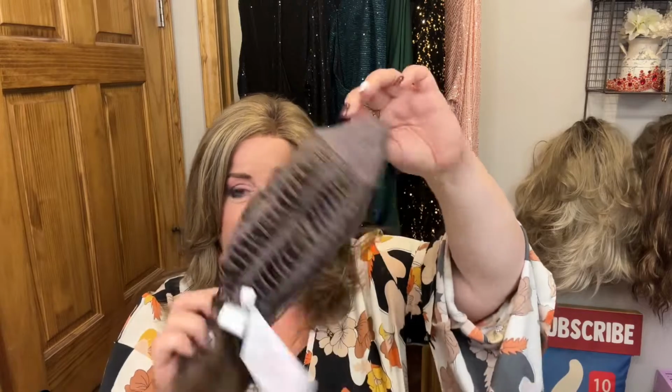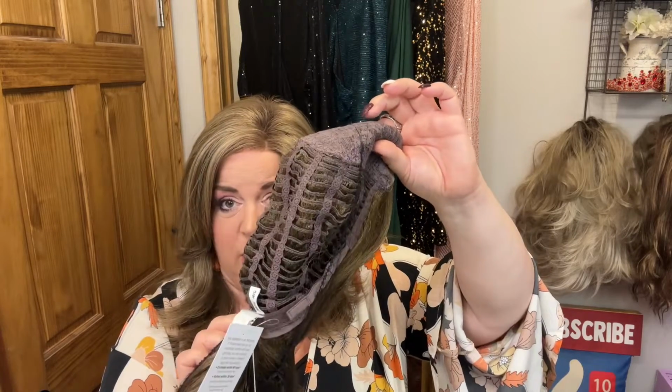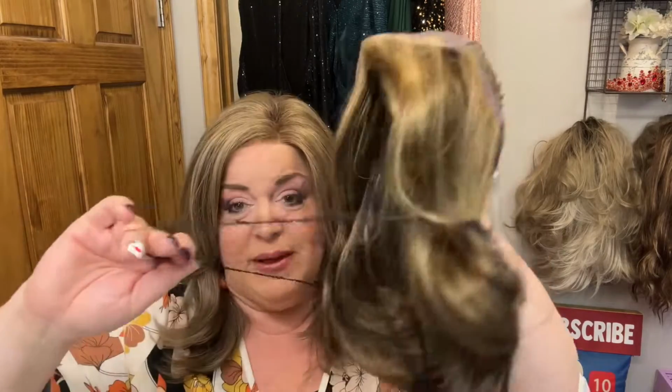Here we go. The wigs are always gonna come differently. You saw that this one was inside out. It was not bobby pinned in, and it does not have a net. That doesn't mean that there's anything wrong or that this has been returned. All wigs will come differently. Didn't have my glasses on. Yes, she does have a net. But I have had some that haven't.